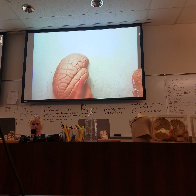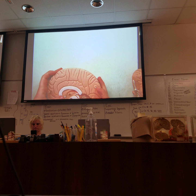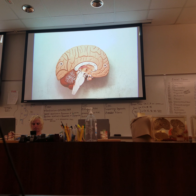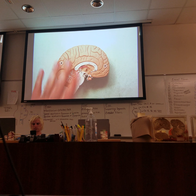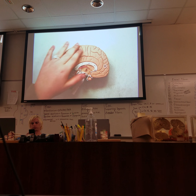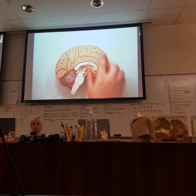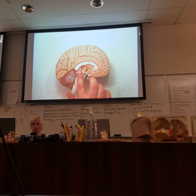Longitudinal fissure. Perfect. All right. So on the inside of the brain, we have a couple more fissures and sulci that I want you guys to know up in this area, and then we're going to get into this fancy area down here, which is called our diencephalon. So all of this is called the telencephalon. All of this down here is called a diencephalon.